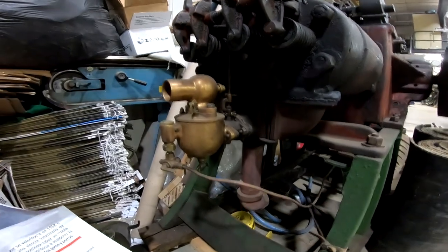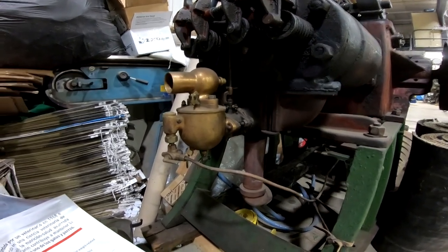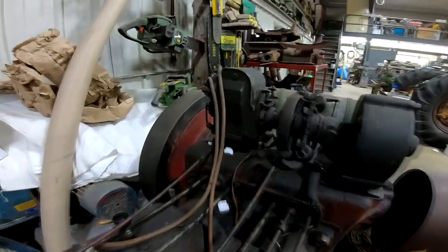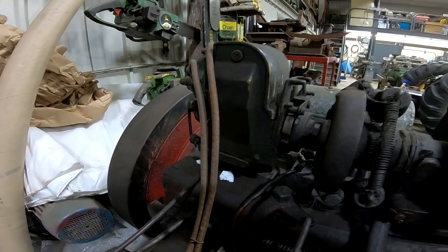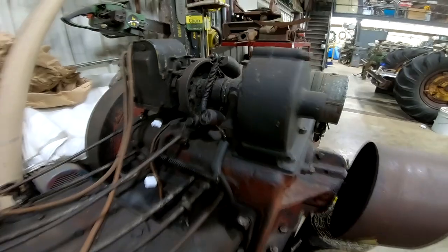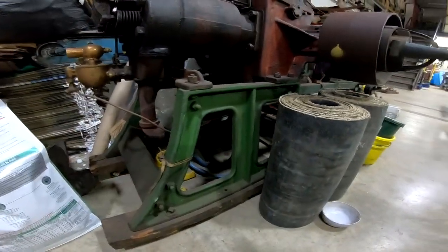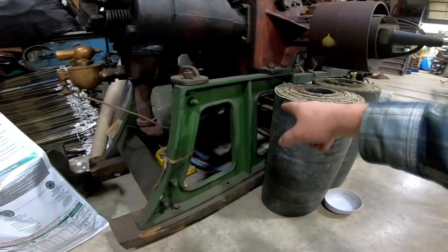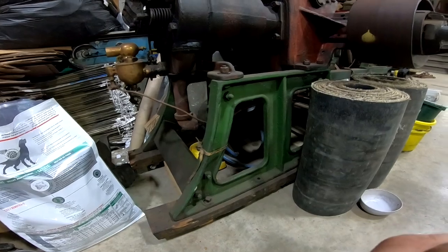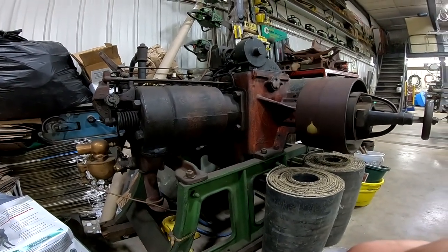Got the original all brass Marvel Schebler DX carburetor. Got a Splitdorf magneto on it. Open weight governor. Very, very unique piece. And one of the coolest parts about this thing is the stand that it's on is the original stand. Never been outside. Spent its whole life inside a flour mill.